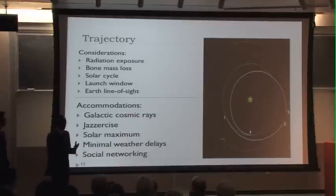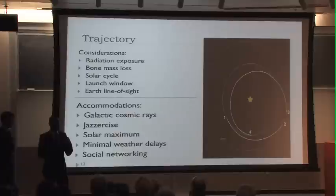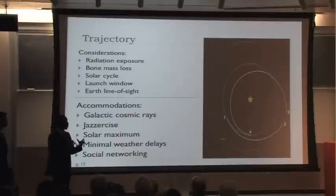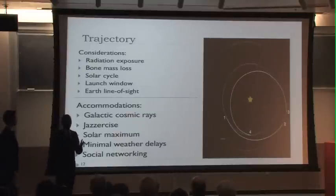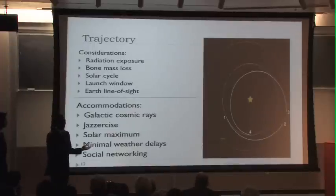Solar cycle. Galactic cosmic rays are a problem. So flying during the solar maximum prevents the exposure to these high energy particles. A large launch window. Everyone's familiar with delays with flights. With a launch window of 25 days, we can have a weather delay and launch within the next 2 or 3 days and return on the exact same date.